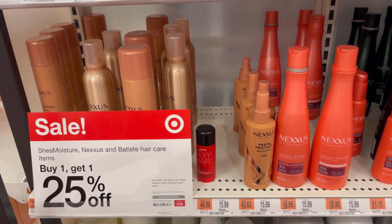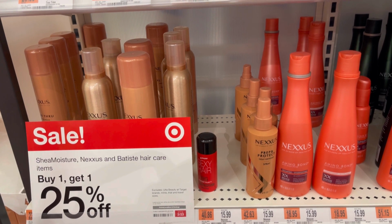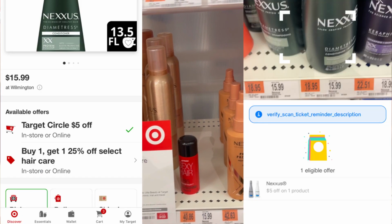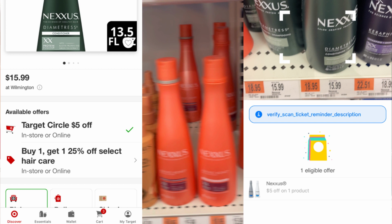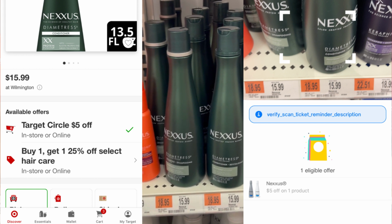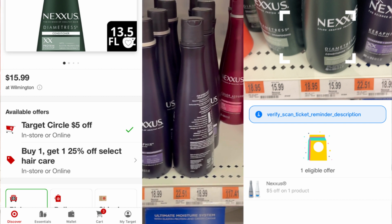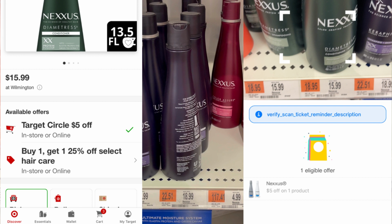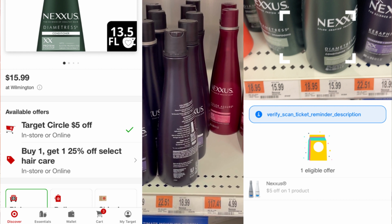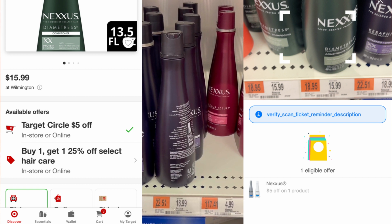And the next deal that I saw here was on the Nexus. It's buy one, get one 25% off. And 25% off can be pretty significant, especially on a high value item. These shampoos and conditioners, one that I selected was $15.99. And there's a $5 Target Circle app coupon in the app. And then there's a $5 coupon for the second item in the Shop Me 'em app. And with the 25% off, you end up saving over $13, almost $14 off the products. So you could get two of these for $18, which is a 45% savings. And it comes out to be like $9 for the shampoo and conditioner.